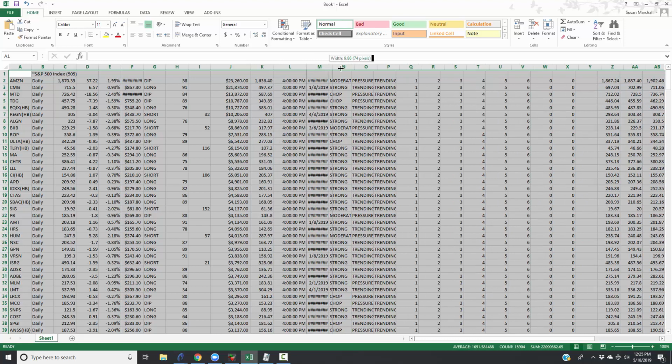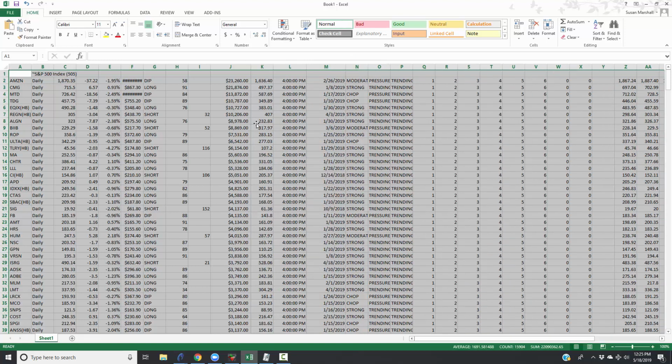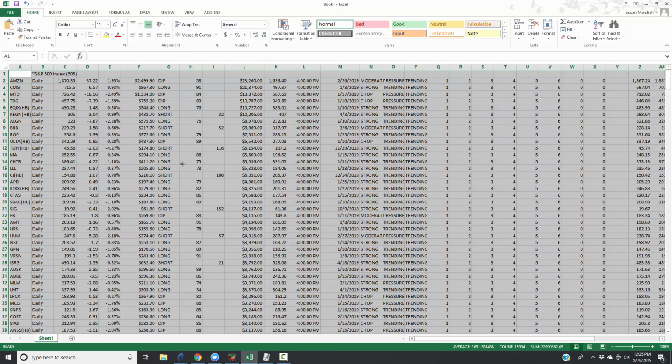Our members actually lease this for a year. It's an annual lease where you get this. So if you're good with Excel, you could dress up the Excel page with the header. You can make it look exactly the same. You could delete columns, add columns. You could print it out daily. You could print it out weekly. You could print it out monthly, put it into a book, make your notes.